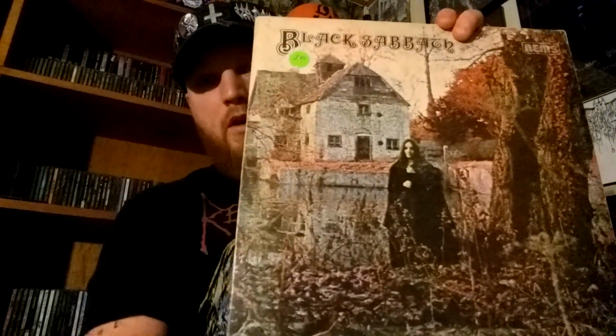I just love the vibe this was put out with. But yeah, I would show you the vinyl, but it's just black, so there's nothing really to look at there. But yeah, really cool. Everyone knows this. I won't talk too much about that.